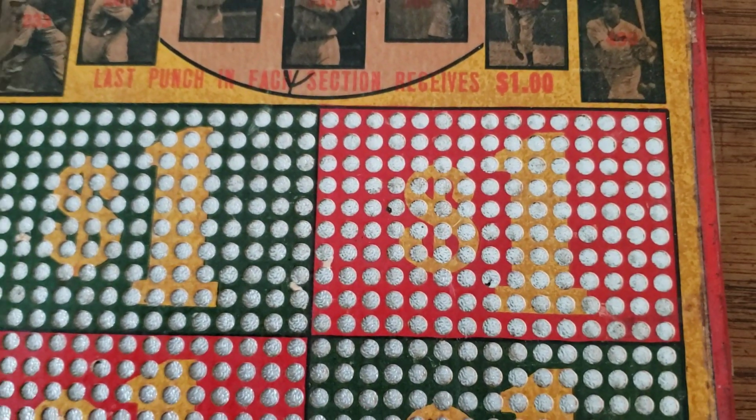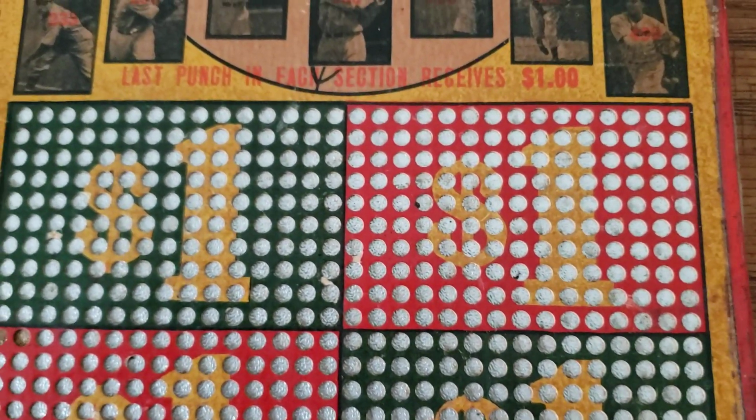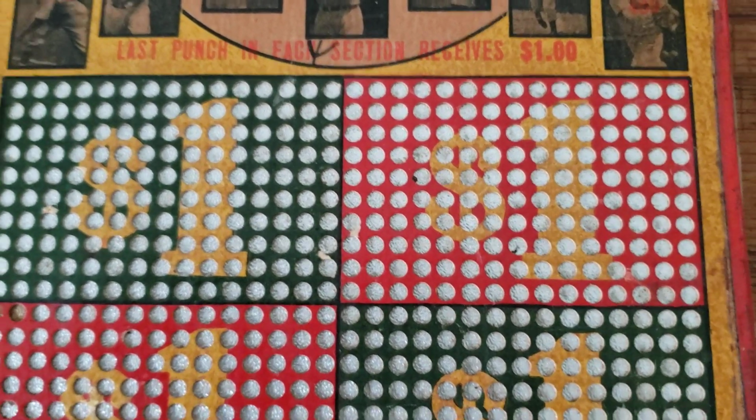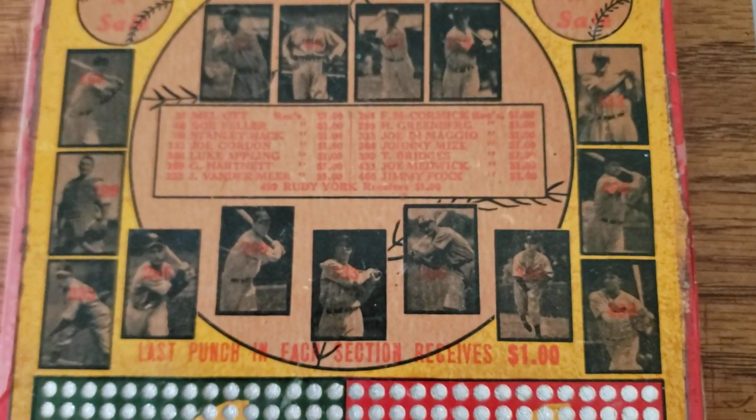The last punch in each section receives $1. So people would play this as a little bar game. You punch out a hole for a nickel, and if you hit one of the winning papers, you get $1. So, not much, but a buck back then was a lot in the 30s and 40s.